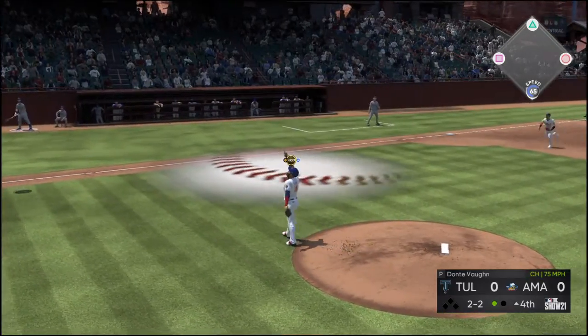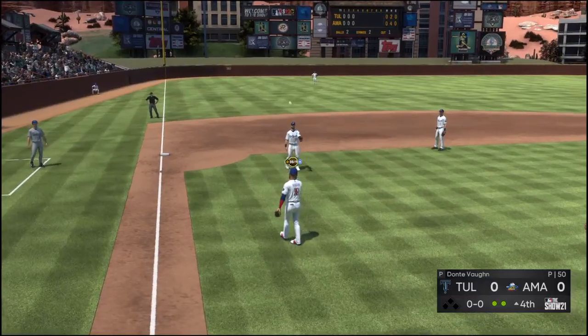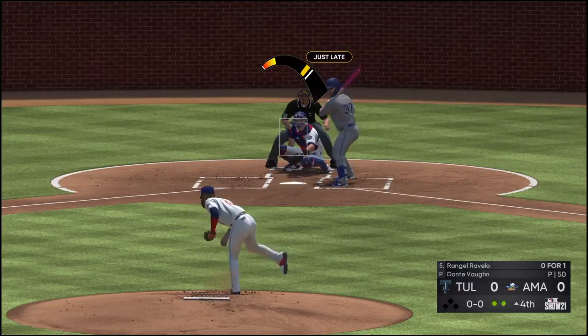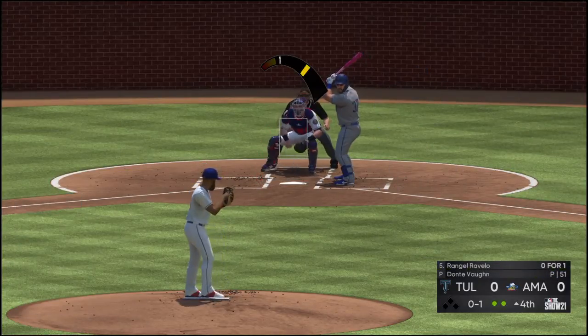Now that's popped up. And there's out number two. So here is Rangel Rovello, struck out in his first at-bat. Yeah, he's got to put that one behind him, especially with runners in scoring position. Those punch-outs will stick with you a little longer.